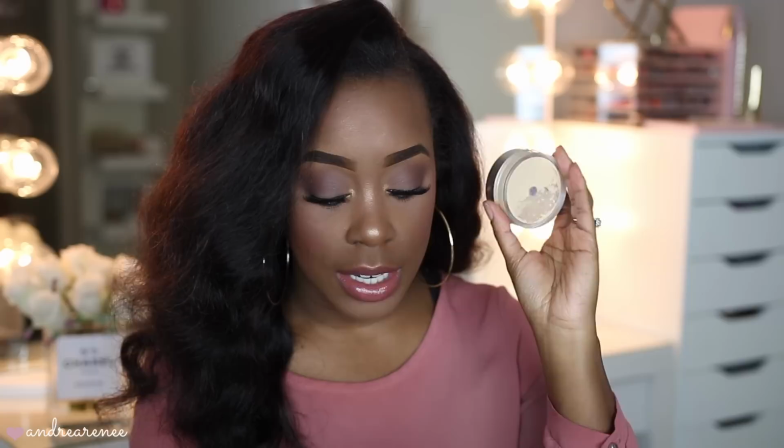Another thing that I love about this is it is very, very finely milled. It feels so silky, and it looks so good on the skin. So this one is definitely one of my few favorite drugstore setting powders, and I definitely had to mention that one.